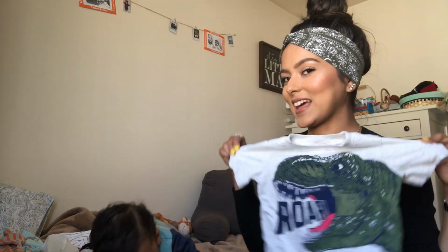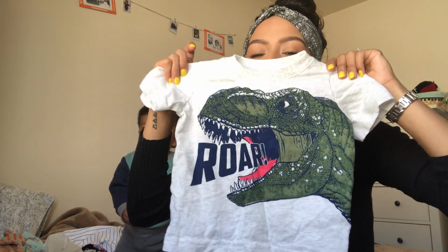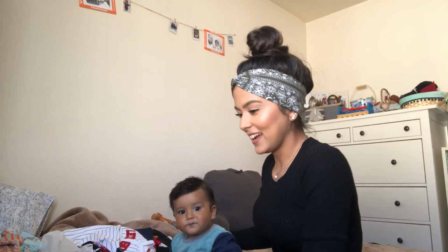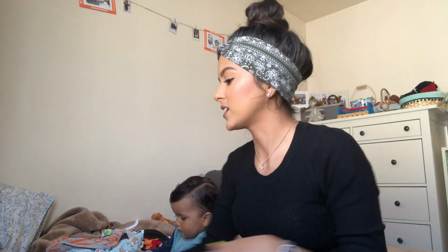So the next shirt was this dinosaur shirt. We're really trying to get him into dinosaurs. I don't know, they're just cute. So this one just says "Roar" on it, and I thought that was super cute. Alright. Oh yeah, and then we also got this one. This onesie says "My Daddy is My Superhero." He already wore it, so it's maybe a little dirty. I'm not sure if you can tell.